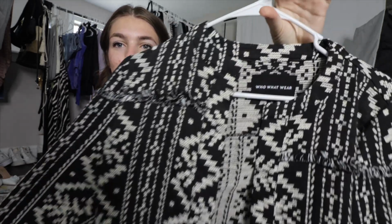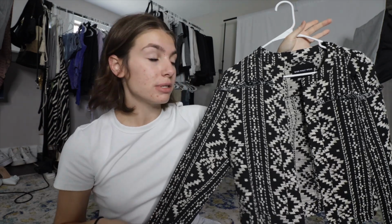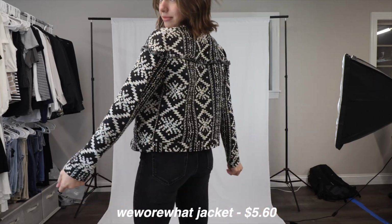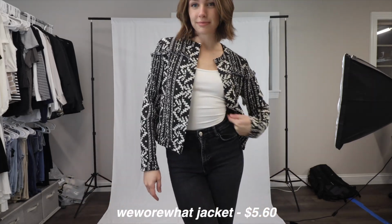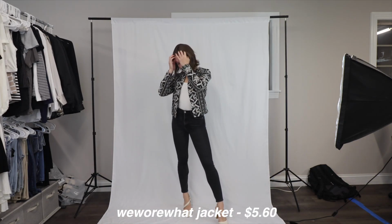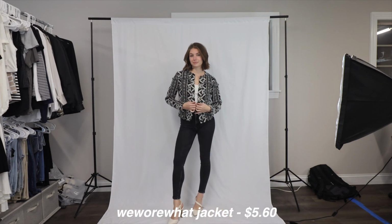The next thing I got, I'm so excited. It's a little out of season, but not really because I'm perpetually cold. I got this jacket. It's from the brand Who What Wear. You guys know I'm obsessed with a neutral print right now. I've been wanting more jackets in styles that I don't necessarily own yet. And this just checked all of the boxes. This is a size small. It's really light, so I could absolutely see myself wearing this on spring or summer nights. This is a freaking steal for $5.60.